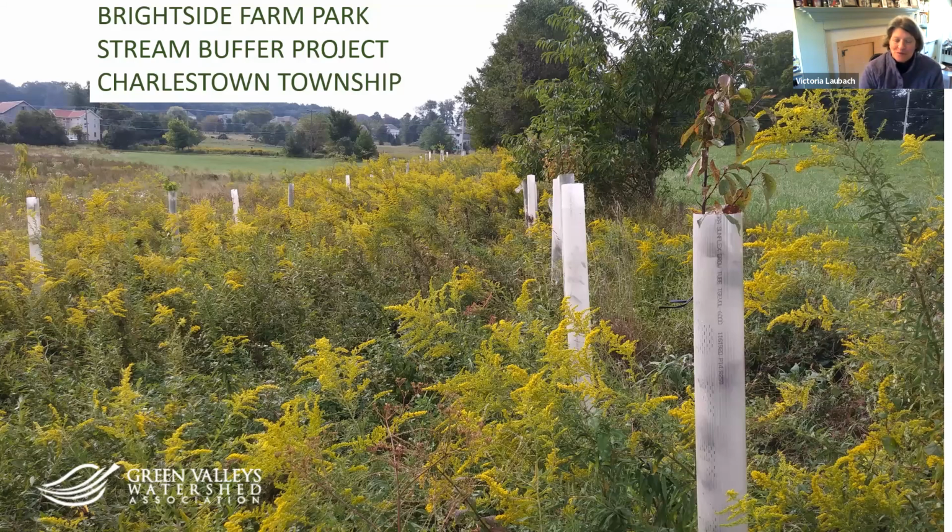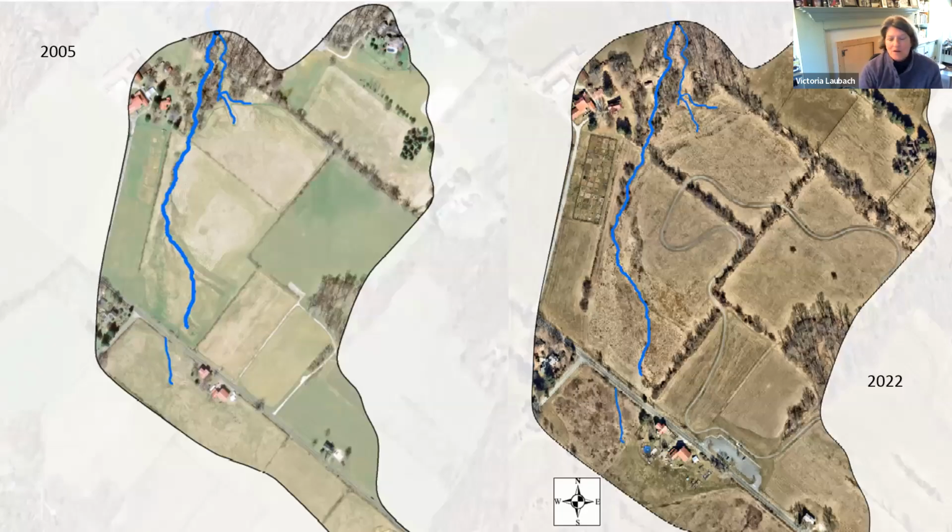The township preserved the farm as an agricultural asset for the residents to enjoy. There are walking trails and a community garden with access to water and completely fenced. The headwaters to the Pigeon Run, a Fish and Boat designated wild trout stream, and a tributary to the DEP designated high quality Pickering Creek, runs through the property.